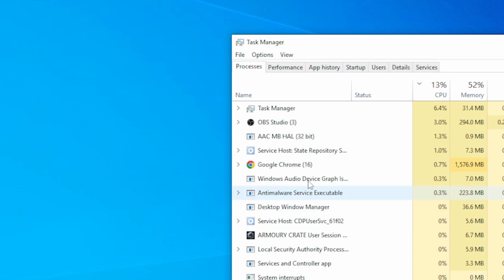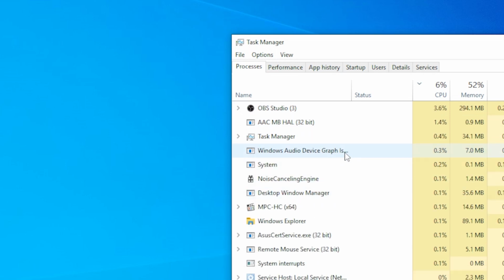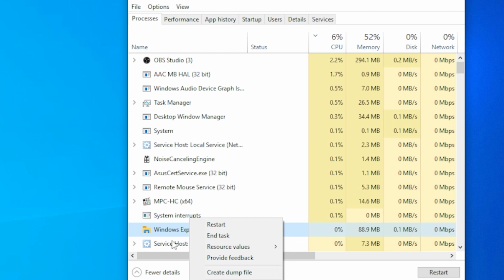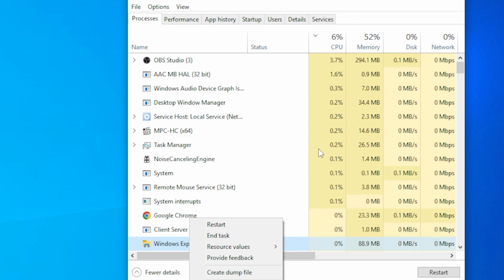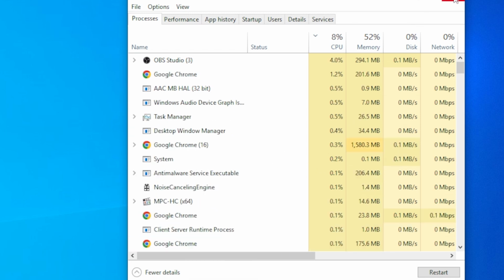Okay, let's say Resource Monitor didn't help. Time to restart File Explorer. Right-click the taskbar, open Task Manager again, and scroll down to Windows Explorer. Right-click on it and select Restart. This will refresh your desktop, taskbar, and file handling. Now try deleting or moving the file again.